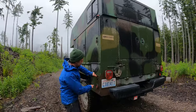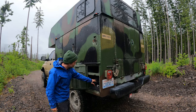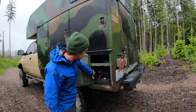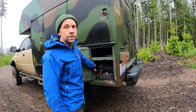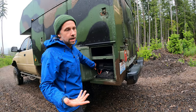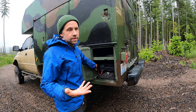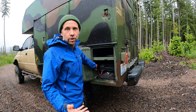Back here is my battery setup. So this is where the battery isolator sits. This has worked out really good. So until we do solar, we're just gonna run our isolator, and that basically charges the camper battery within the first 10 minutes we're on the road off of the alternator. So, I mean, it's a Cummins 6BT. It's like running a giant generator or something.